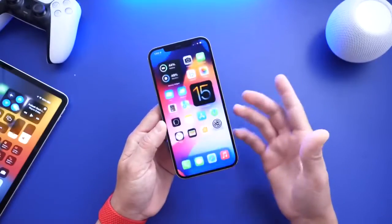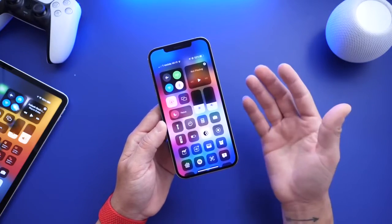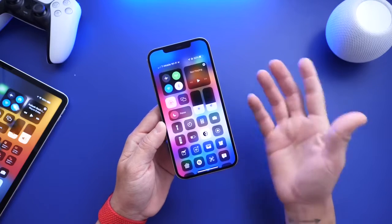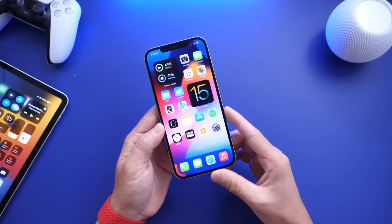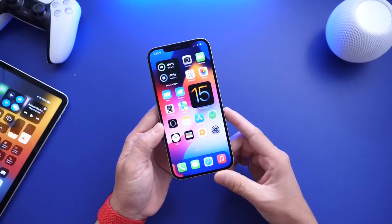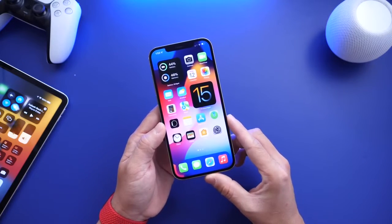In terms of performance, fluidity within the software, I have to say the software is running pretty much great for being beta, as I mentioned. I like to emphasize that because beta software tends to have hiccups, crashes. Some apps are crashing every now and then. I think Snapchat was crashing for some users. That's been fixed.